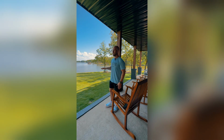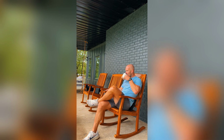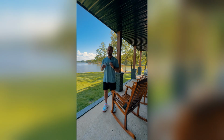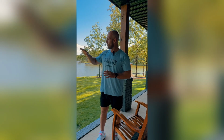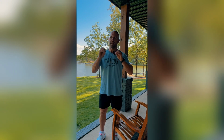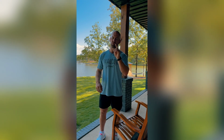This place right here, this is where you sit. This is the morning time where you sit with a cup of coffee and you don't do anything. It is the most peaceful, serene place you've ever been to early in the morning. The water looks like glass. You've got a cup of coffee in your hand. It's not hot yet. It's just one of the most amazing and tranquil experiences you will ever have.